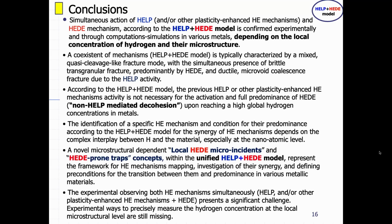Experimental ways to precisely measure the hydrogen concentration at the local microstructure level are missing, and we need some new experimental techniques in order to reveal at which hydrogen concentration, on local and global level, the transition between mechanisms according to the HELP+HEDE model appears.